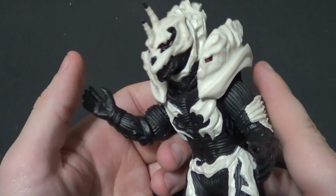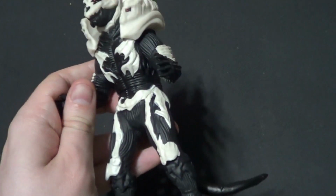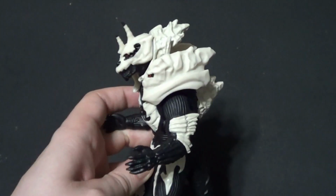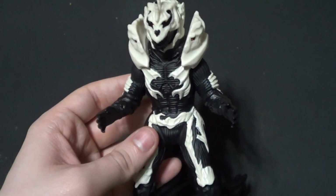The Ultra Monster 500 series? Am I right, folks? So yeah, he's missing a lot of white paint. But once again, this is the cheap figure for kids to slam into other cheap figures. So I kind of get it.